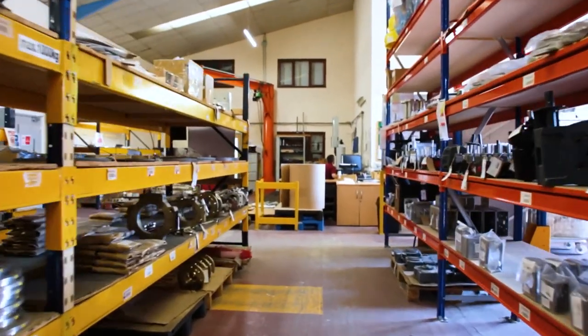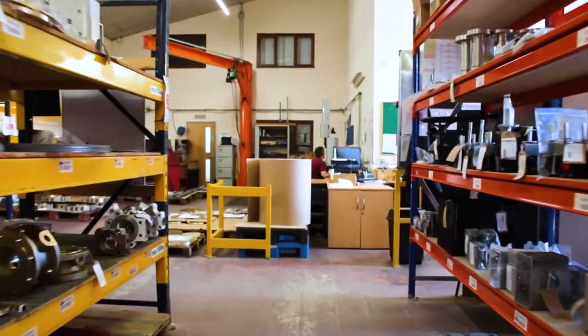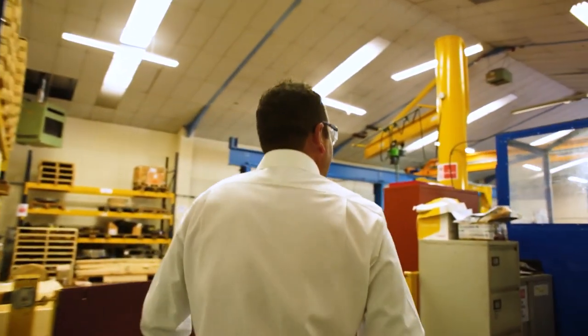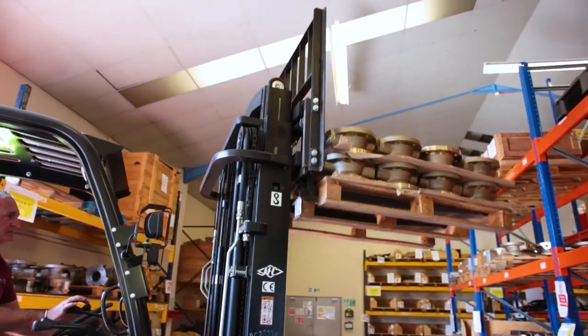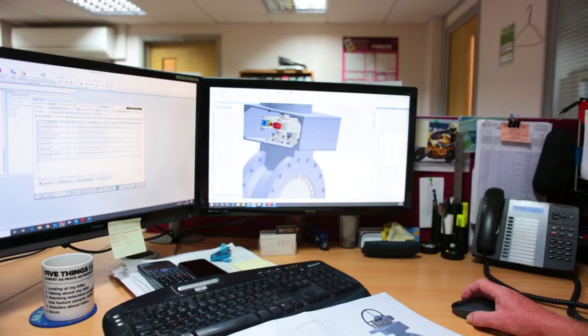So the future for Hobbs Valve as a whole, really, I think, is product development, further product development on the triple offset. Looking at our other products that we don't utilise as much, sort of double block and bleed, cryogenic applications as well. And I think SOLIDWORKS is the way forward for that, from concept right through to production.